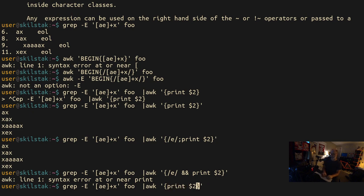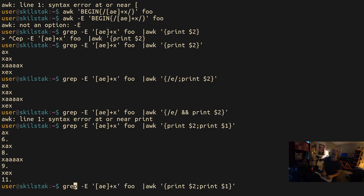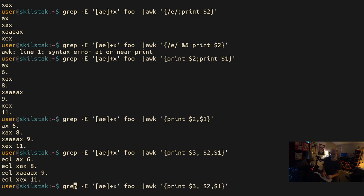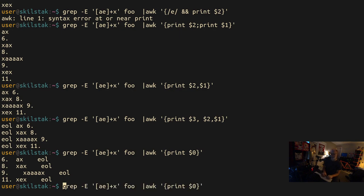But there's something that people don't know, though. You can actually put two commands here. So, if you wanted to, you could print the first field twice. Field zero, by the way. Of course, you could do it if you wanted to change the order. You put a comma between them. This is one of the reasons it's so popular. You can put the $3 there, and that'll change the order. You can actually do $0, which is the entire line that's matched. And so those are the most common things for a print statement.